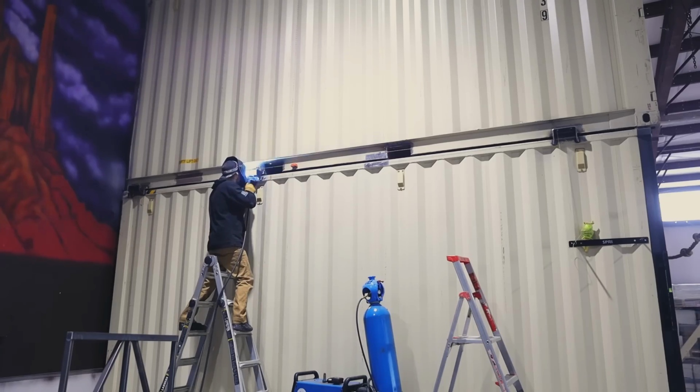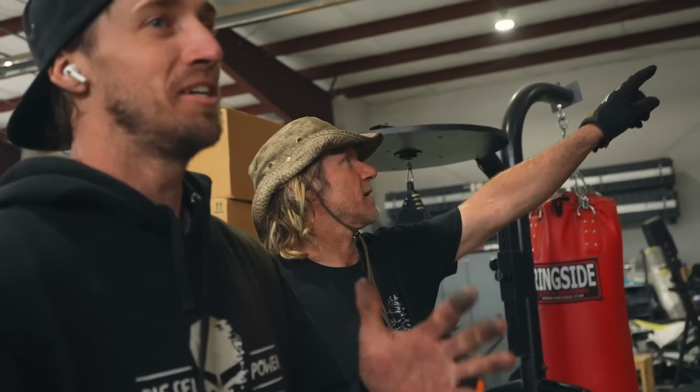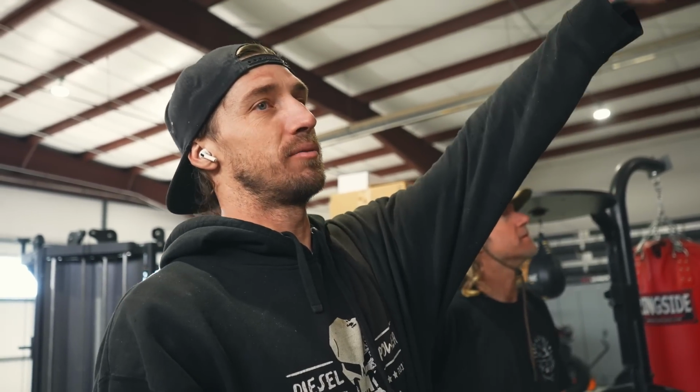This was a 40-foot container cut in half, so the structural integrity of it is kind of shot anyway, right? Now they did a whole other new steel frame on the back side where that side's cut, so there's an actual steel frame in there. It's not just flimsy.